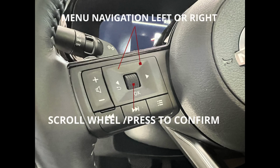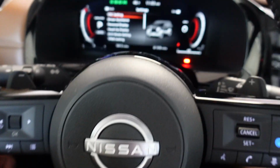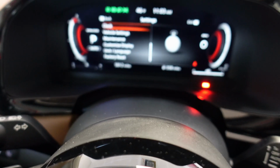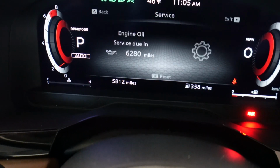You're gonna use your buttons on the left of your steering wheel. These buttons are your scroll button, and you have 2 arrow buttons that are your navigation buttons through your menu. You're gonna navigate all the way till you get to the settings, which is your little gear icon. In the settings, you gotta use your scroll wheel to scroll all the way down till you get to maintenance. The maintenance, of course, will have the little wrench on it. When you get inside the maintenance, you're gonna go ahead and select service, which is the very first one.